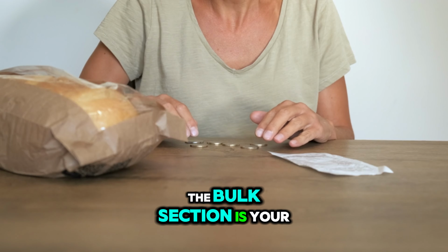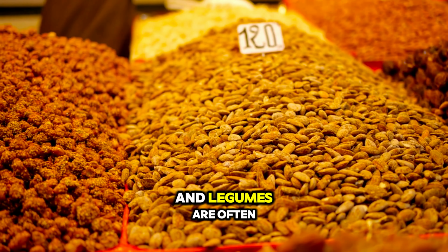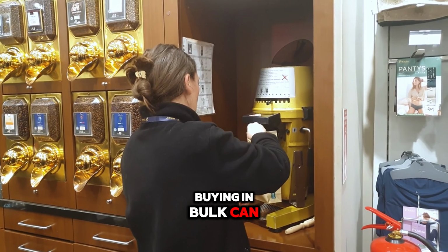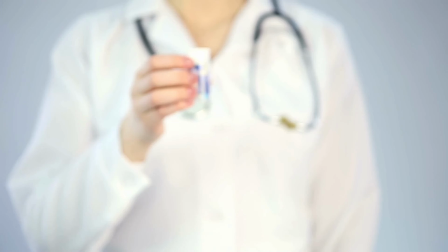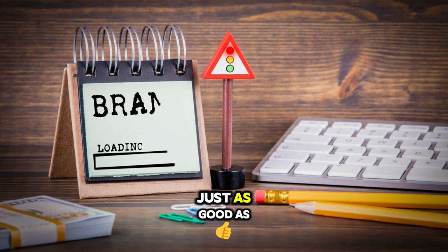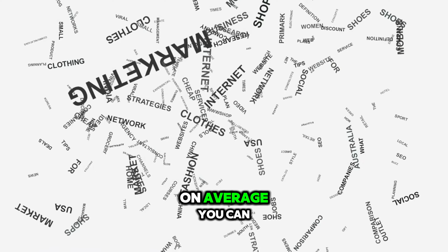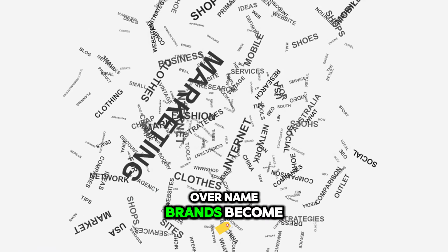The bulk section is your secret weapon. Nuts, seeds, grains, and legumes are often way cheaper when you buy in bulk. Buying in bulk can save you up to 56% compared to packaged goods. Don't be afraid to go generic. Store brands are often just as good as name brands, but at a fraction of the cost. On average, you can save 25% by choosing store brands over name brands.